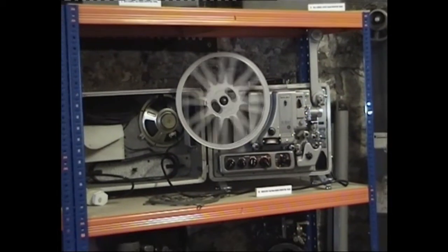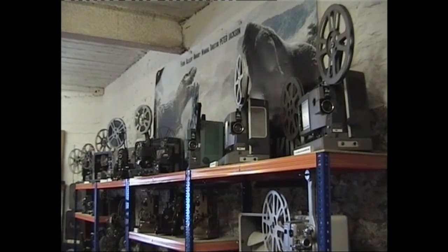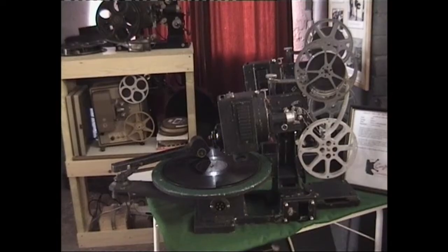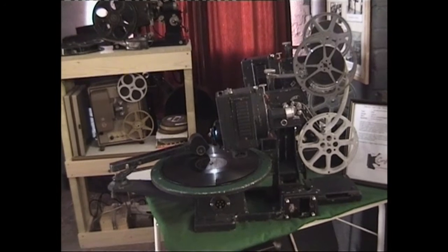Sixteen millimetre is the other gauge that we have quite a large range of. People remember these projectors from their school days when they used to have film shown in the school hall, and they would recognise these and have happy memories or otherwise of that time.